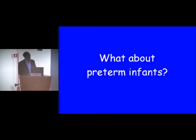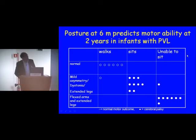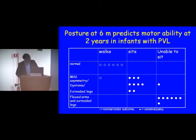If we go to preterm infants, things are not too different if we think of infants with PVL. In a study performed a few years ago now, we looked at the posture of the legs and the posture of flexed arms and extended legs. And we saw that all the children who had abnormalities with the flexed arms and extended legs were unable to sit by the age of 2 years. It's very important that you recognize these signs, because children who did not have these abnormal postures all had a normal outcome, and they were able to walk by 2 years.